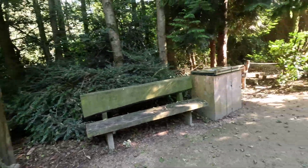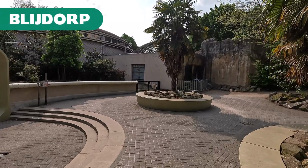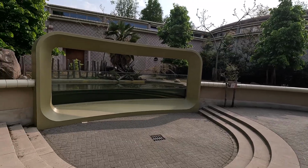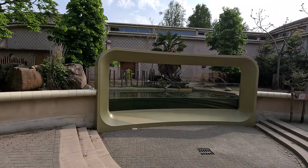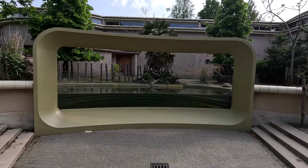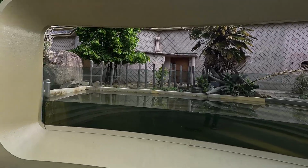And that's pretty much all I have to show for Zooparc Overloon. So let's go to the last zoo, which is Blijdorp. I moved this one to the back since it was featured relatively recently in the real life zoo tour of Blijdorp, of course. But yeah, this is just a really beautiful classic enclosure. It's got a very interesting shape to it, especially this underwater viewing area over here.